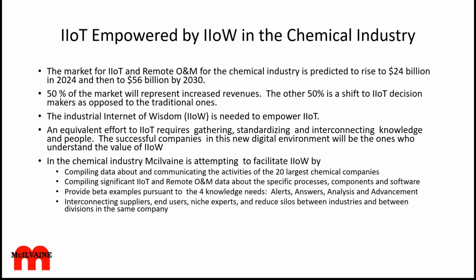An equivalent effort is really needed in IIoW to gather, standardize, and interconnect knowledge and people. The successful companies in this new digital environment will be the ones who understand the value of IIoW. And we're making a modest effort, but when you think how much is being spent on IIoT and how little on IIoW, the McIlvaine effort looks minuscule. But we are compiling data.